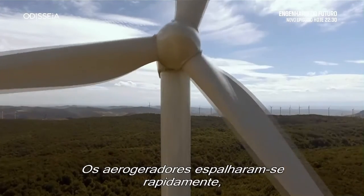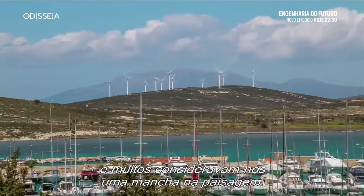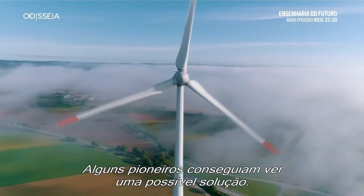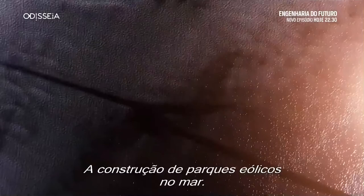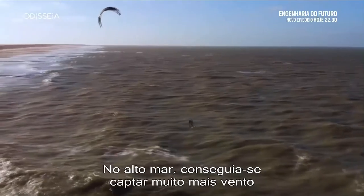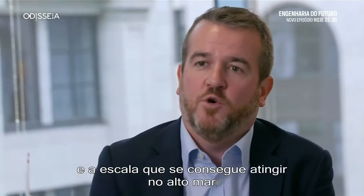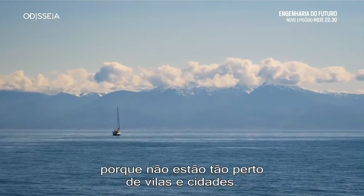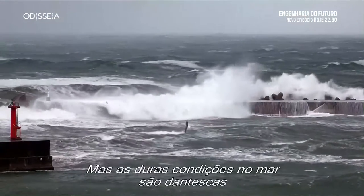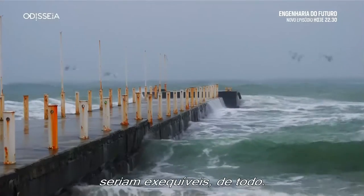Wind turbines spread rapidly, but the size of available sites was limited, and many considered them a blight on the landscape. A few pioneers could see a possible solution: building wind farms at sea. Offshore, you were able to capture far more wind and produce far more power. And the scale that you could achieve offshore is much bigger than onshore because you're not so close to towns and cities. But the harsh conditions at sea are daunting, and many wondered if offshore wind farms were feasible at all.